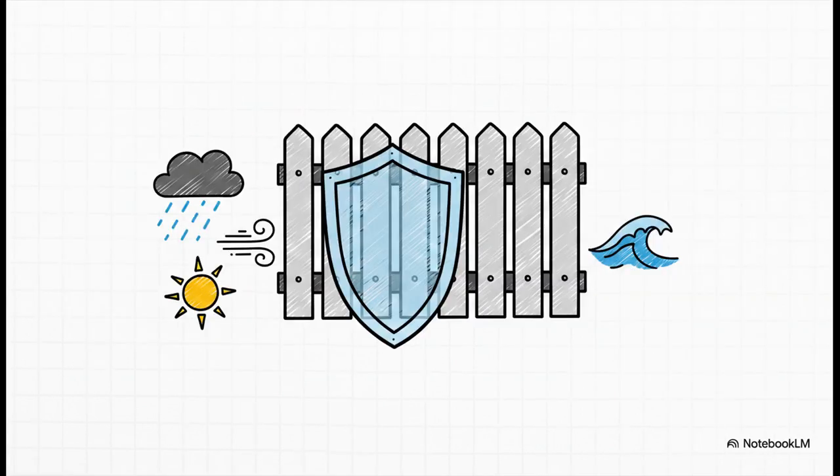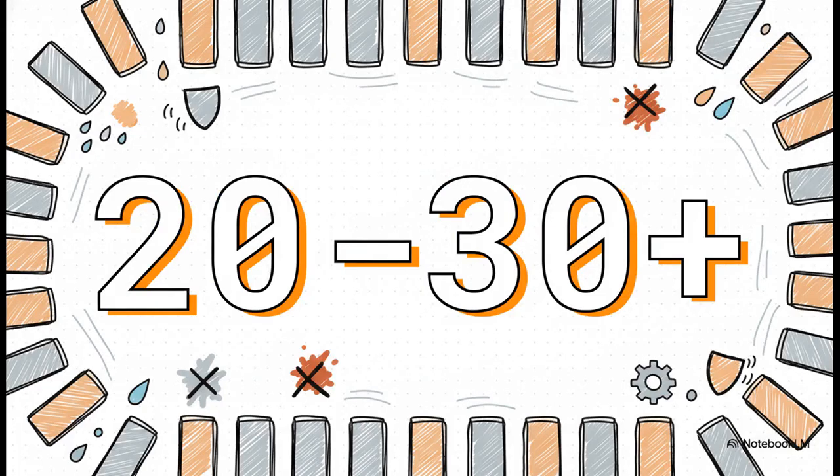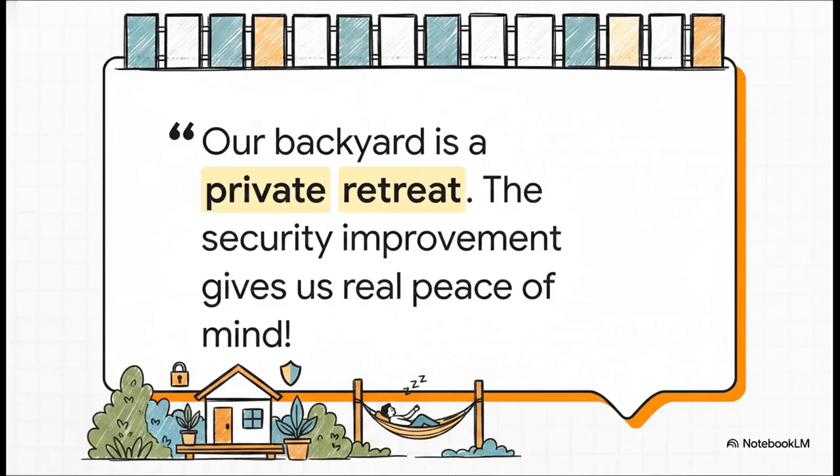Okay, but how does it hold up, especially with Melbourne's crazy weather? Let's talk durability. Yeah, we're talking a long time. Aluminum blade fences can last over 20, even 30 years, no rust. And here's what a real homeowner had to say. It can completely transform a space for sure.